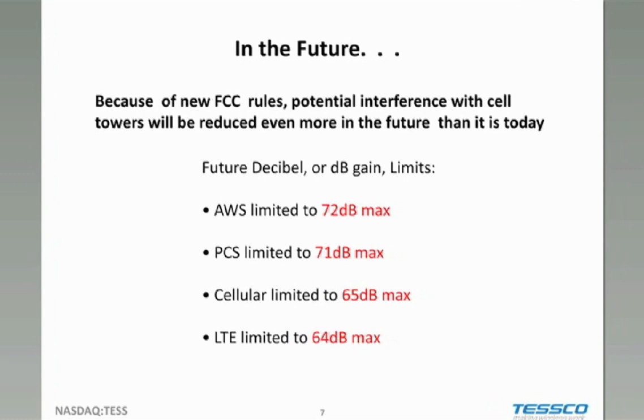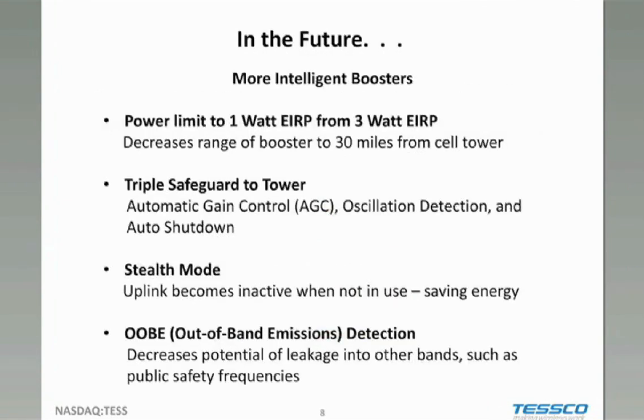So in order to speak intelligently about the amplifiers themselves, we'll need to know that, say, the AWS band is limited to 72 dB, the PCS band at 71, the Cellular at 65 dB, and the LTE, really both blocks, the AT&T and Verizon employ, are limited to 65 dB. How that affects the amplifiers is, it does bring the overall power down a little bit, and therefore some of the coverage or the area that the amplifier is going to cover well is brought down to some degree.